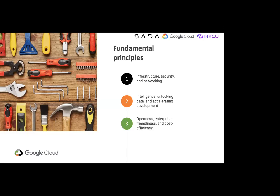So when building our cloud, we concentrated around these three fundamental principles: infrastructure, security, and networking; data insights, data analytics, and intelligence from the data; and openness, enterprise friendliness, and cost efficiency. So we provide you tools within Google Cloud to operate without concern and with speed, so you can focus on the pieces which are impactful to your business.